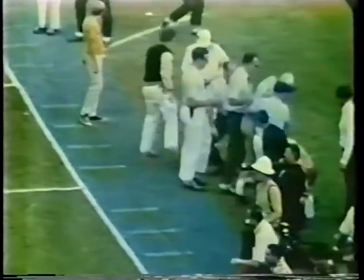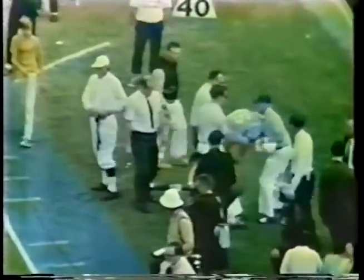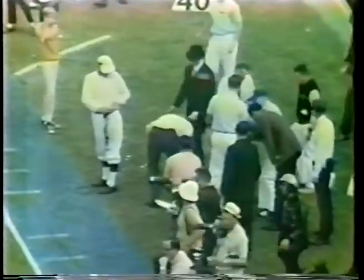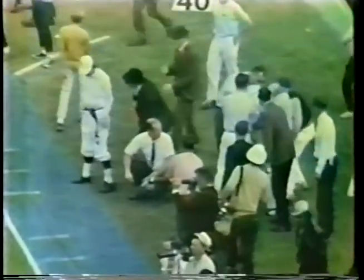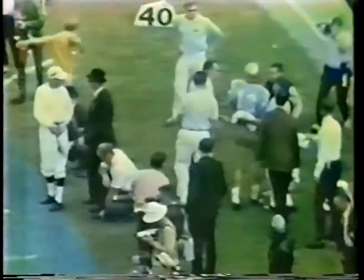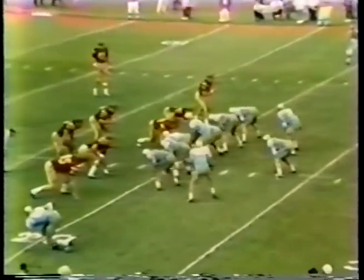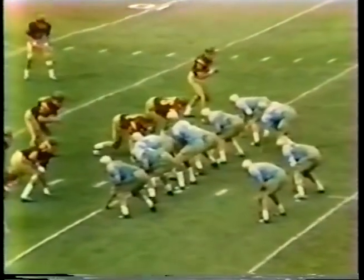So for UCLA, it's second and 15. And Beeman shaken up on the play. Second time in the game, Bud. Those ribs will bother him from time to time as he gets stung. But I think that he will be able to bounce back each time after he's had a moment's respite. Bill Bolden, number 18, replaces Beeman at quarterback. Second and 15 from the SC 20.